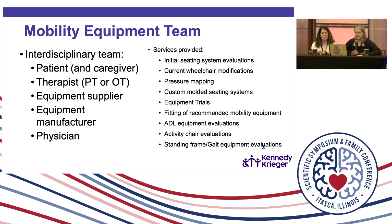The one important thing is just seating systems, what you're sitting on, what you're sitting in, any wheelchair modifications that you might need with changes in your ability level, either you improve or have a decline. Pressure mapping, so a lot of times there's changes in sensation or inability to feel, and so it's really important to know where your pressure is going through your body in your seating system, and to be able to alleviate areas so that you don't have prolonged pressure in one area, which can cause skin breakdown and a lot of other complications. And there's a lot of custom molding that can happen for seating systems, so that's something else that can be done. We can do equipment trials, so different types of walkers, different types of standers, different types of wheelchairs.